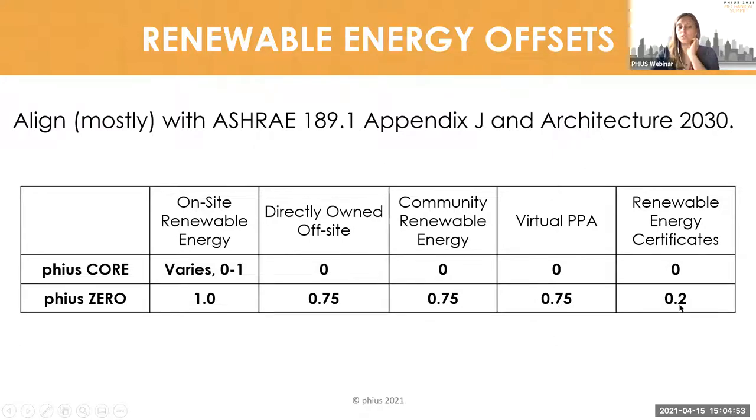And then renewable energy certificates are rated much, much lower, just based on the quality of energy that could come out of that type of contract. So we are prioritizing on-site renewable energy by giving it a higher weighting factor, but understand that for some buildings, it just doesn't make sense to put renewable energy on your roof, or you can't, or there's no solar radiation where you are. So we have these off-site options, and it mostly aligns with ASHRAE 189 and Architecture 2030.